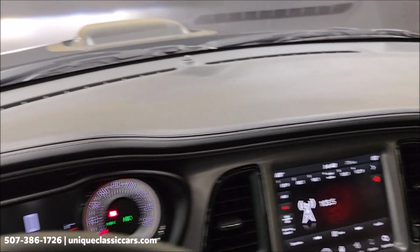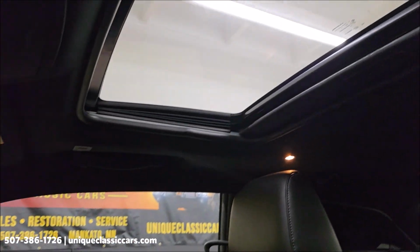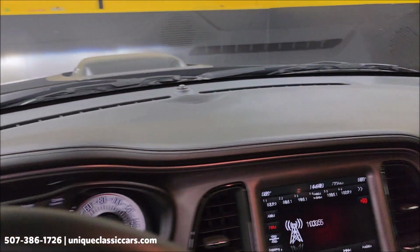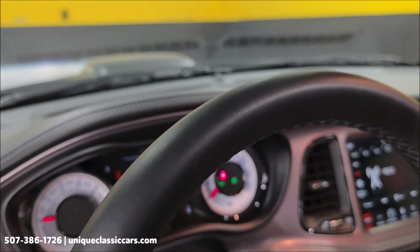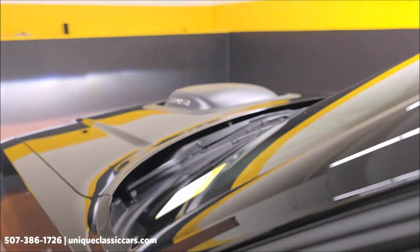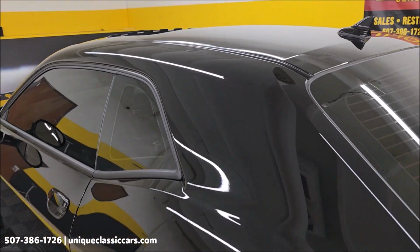Dash all looks good. There is a power sunroof or moonroof, I guess what you prefer. You can see that hopefully. There you go. Let's go ahead and I'm going to open that so I can show you from the outside. Sunroof working as it should.